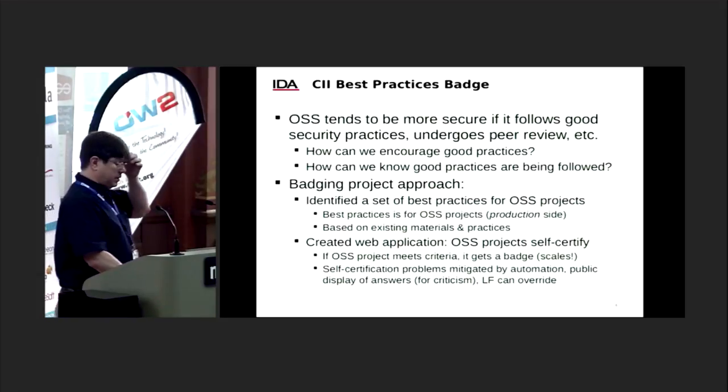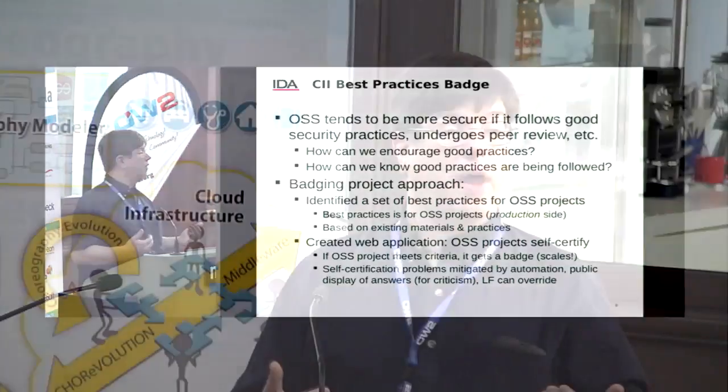So we developed a simple approach. First, we tried to identify a set of best practices for open source software projects. And here I'm focusing on the production side. In other words, what are best practices for open source projects that are developing software, not the reception side, what are the best practices for examining software you might bring in. And this was based very much on existing materials, existing practices already used by various projects.